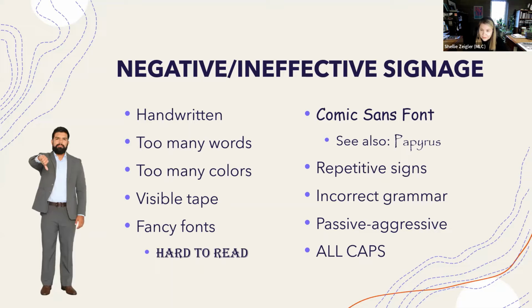And is your sign passive aggressive? We'll talk more about that in another slide. That is also something to very much stay away from. And all caps. I think a lot of people are learning that this is just bad, especially when you're writing an email. Most people know to avoid all caps. So also when you're writing a sign, avoid all caps, because like an email, it makes it look like you are yelling. So just avoid it.